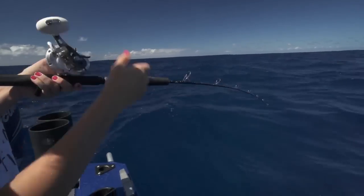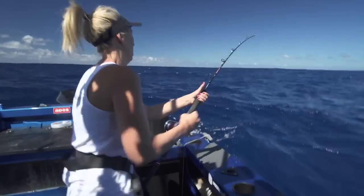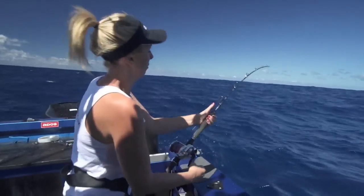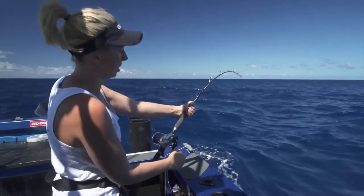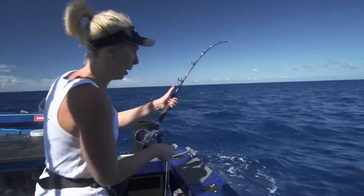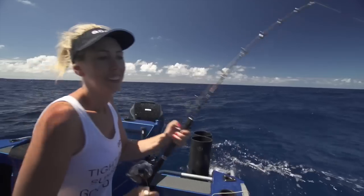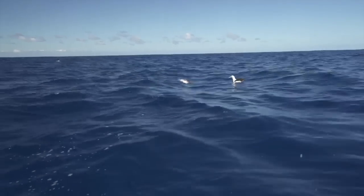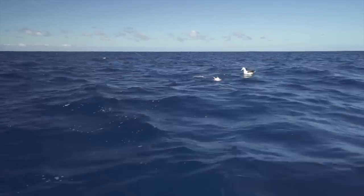Yeah, so we're starting to get a bit of angle on our line. Generally means that the puka, their swim bladder is inflating. And so generally you'll notice that your line will start angling and then the fish will pop up 20 meters away from the boat. See it? Woo, it's a puka! And that bird wants it.